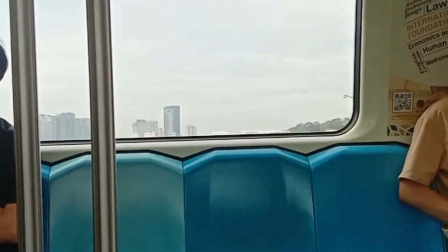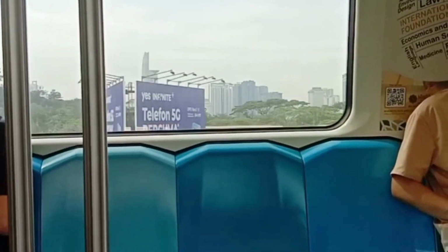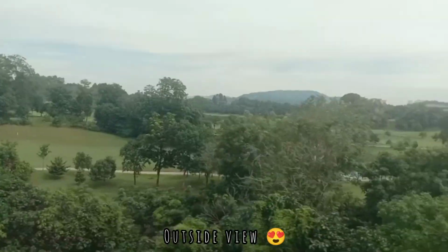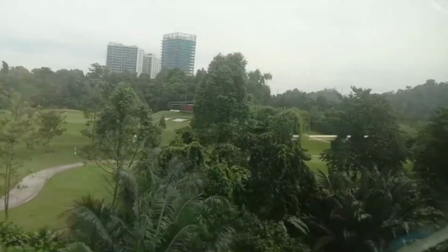And throughout the journey I enjoyed the MRT journey very much. When we took this MRT, there was less crowd at that time. And then after that we reached the next station, and you can see there are a lot of people using the MRT. Yes, we have already come out from there and the doors are closing.